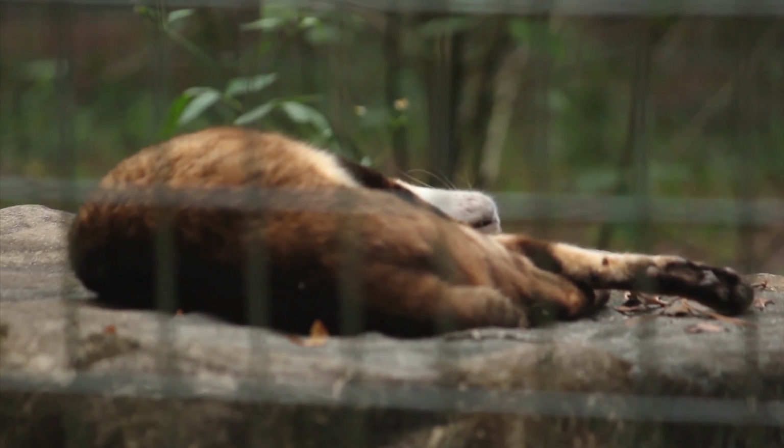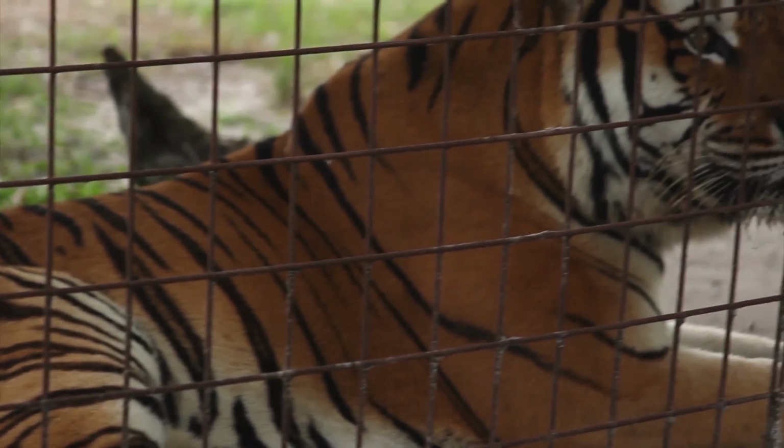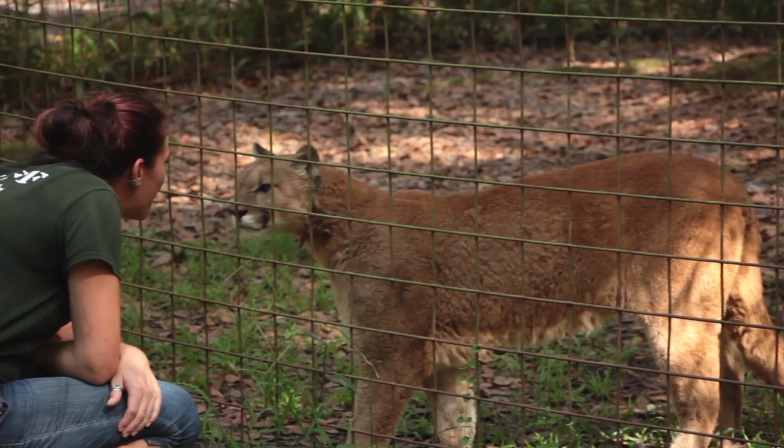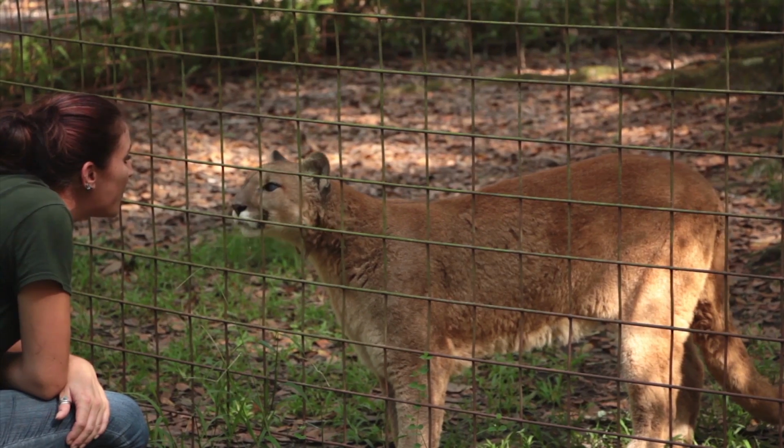So it's unfortunately legal in approximately half the United States to own all the cats we have at the sanctuary. Once we rescue big cats here, we don't breed, buy, sell, or trade our cats. Once they get here, this becomes their permanent home, and this is their safe haven for the rest of their lives.